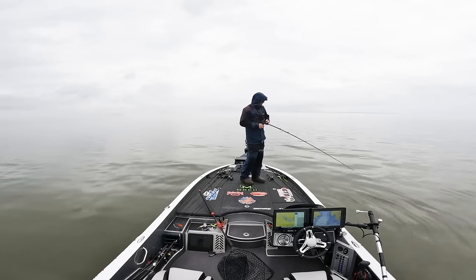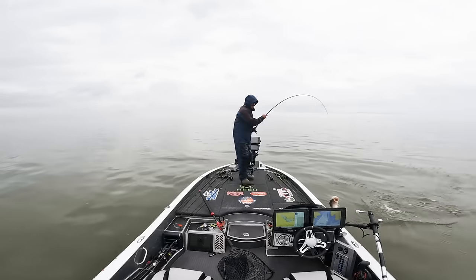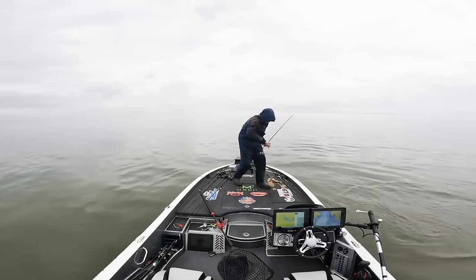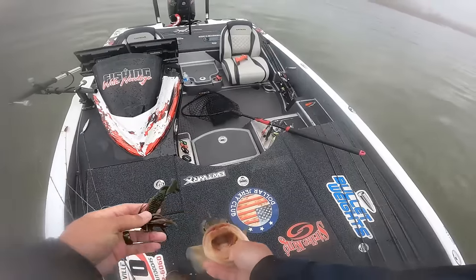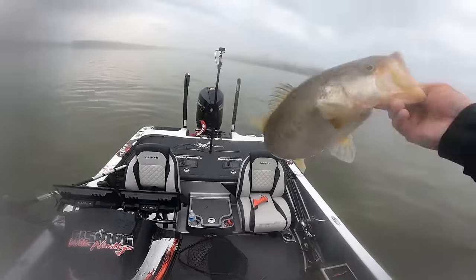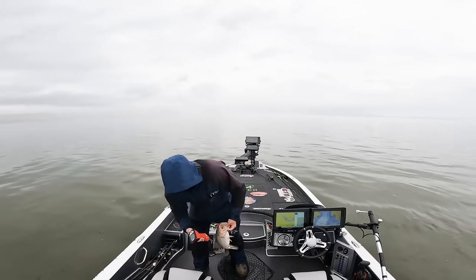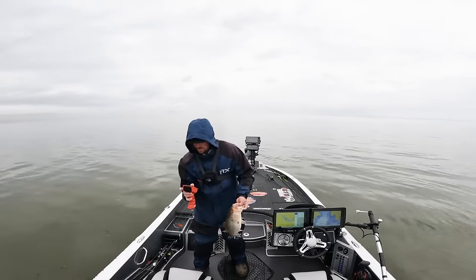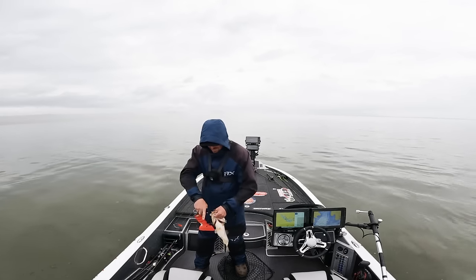Biting. Gosh. Biting on a jig. That'll work. Thank you, Lord. All right. Biting on a jig. He's a cull. I saw a few swimming down there. He's over 3. Should be. Should be over 3. Easy.